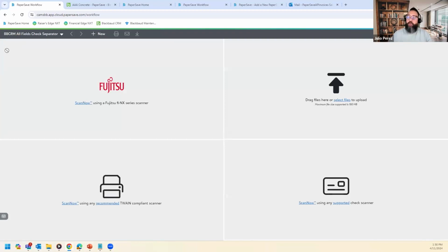So multiple ways to get documents into the system. We still support that local scanner, right? That same network scanner is still supported, right? So you don't have to get multiple hardwares. Once you purchase a scanner, that's something that you're going to be able to use in PaperSave through the longevity, right? So really all depends on what type of documents you're scanning into PaperSave.